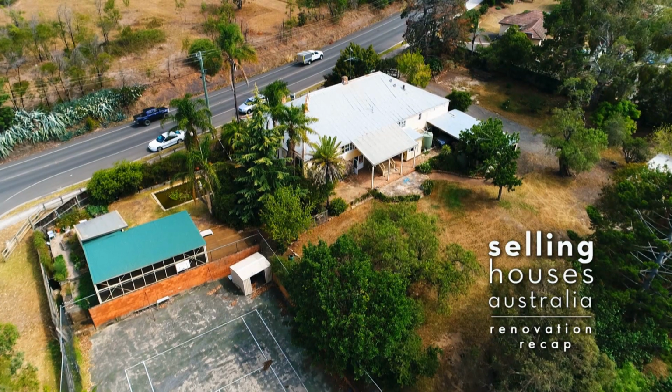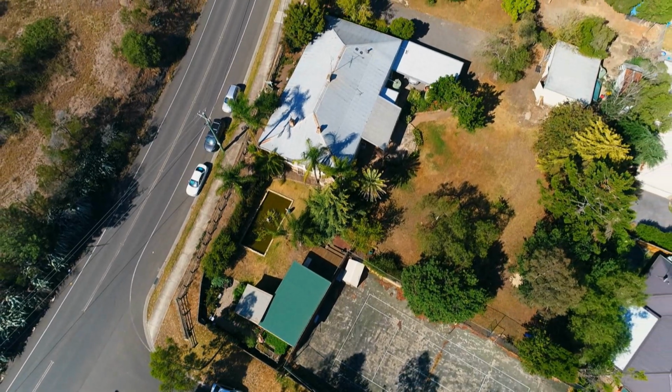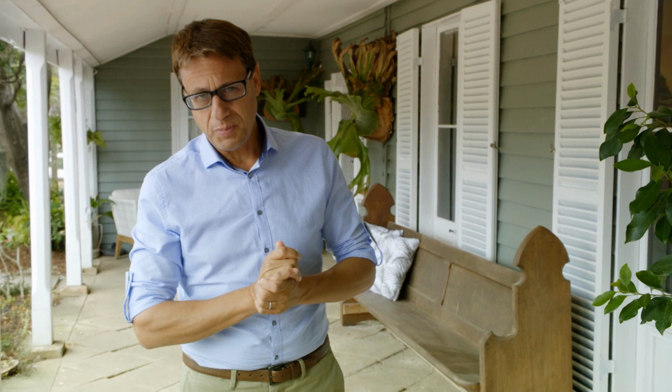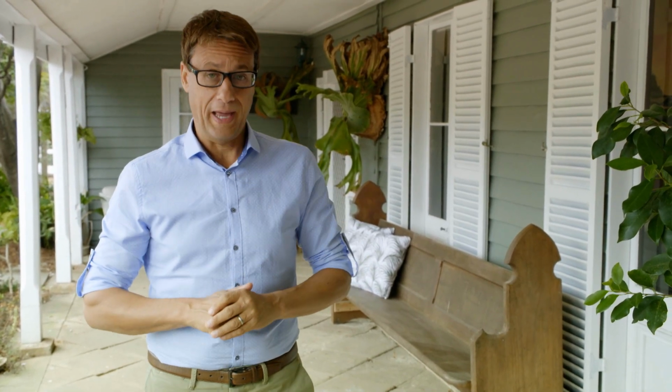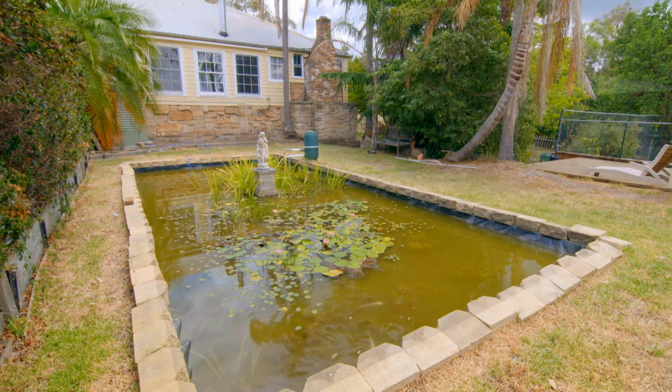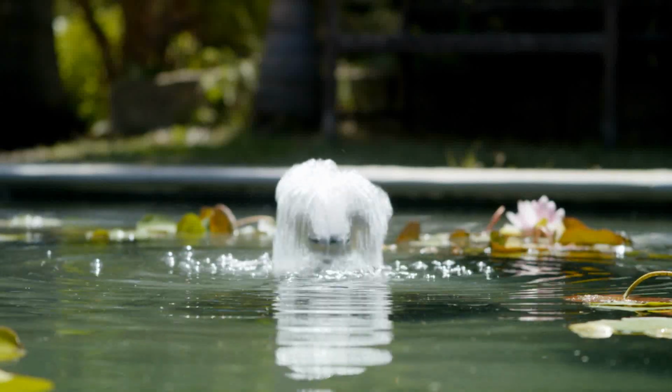It was quite a challenge making over Tahmoor House, especially with the heritage elements and the sheer size of the property. But what's going to be even more challenging is fitting all that in to a little recap. A grand country house needs a grand country garden, and this is manicured to perfection.